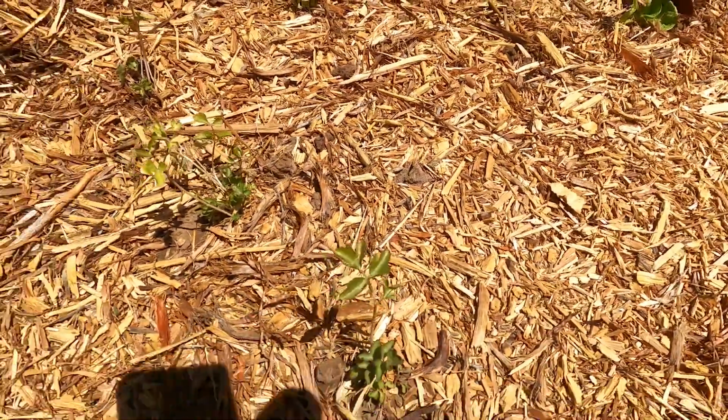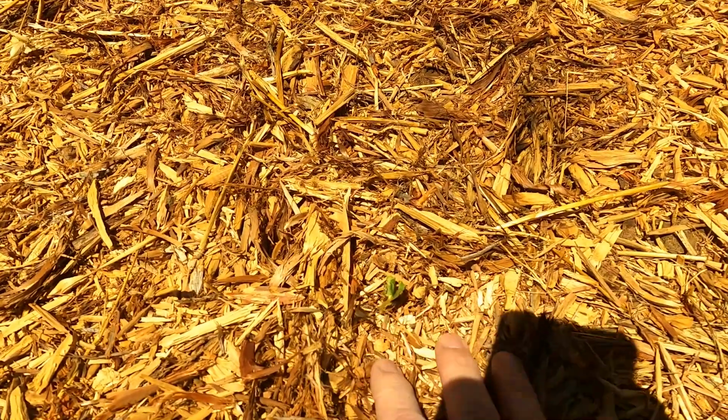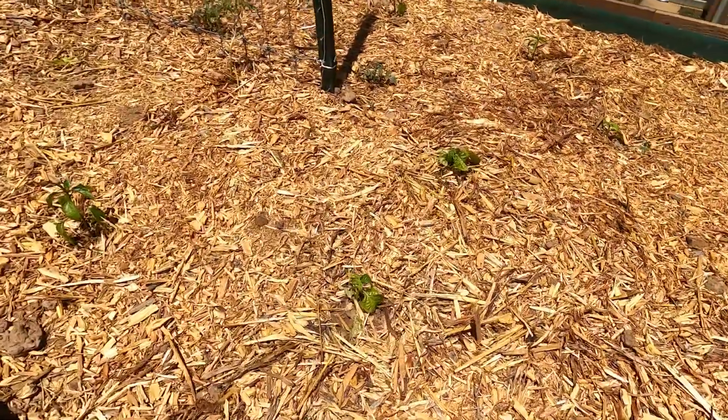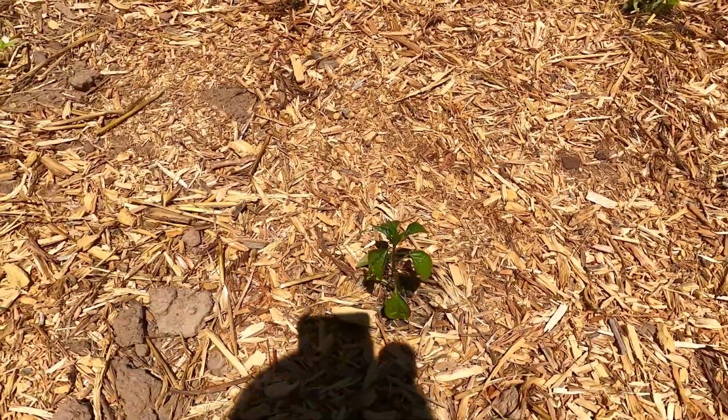So that's okay. Ooh! Another little okra. Welcome. I'm so glad to see you. It is bright out here today. I got a kit for a greenhouse.